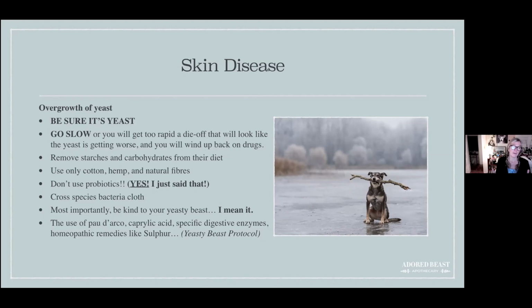I'm going to go to the bottom of this slide now, actually. So when we're doing that, we're looking at things like those specific digestive enzymes, caprylic acid, podarco, homeopathic remedies like sulfur.